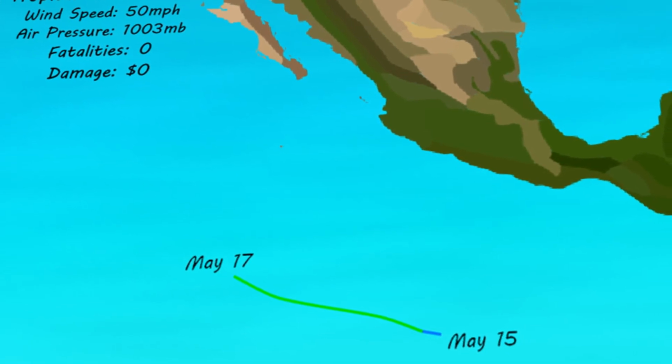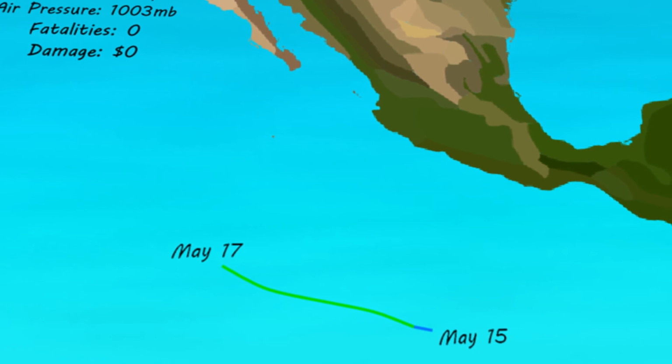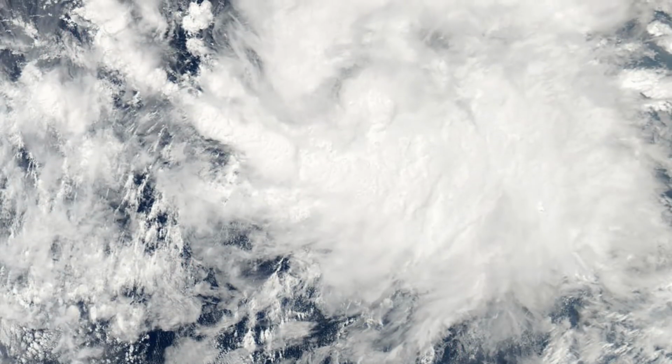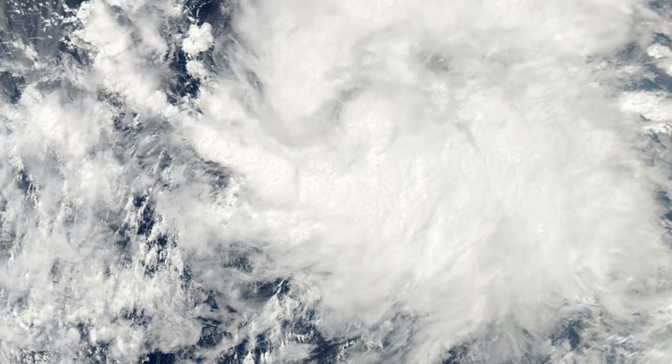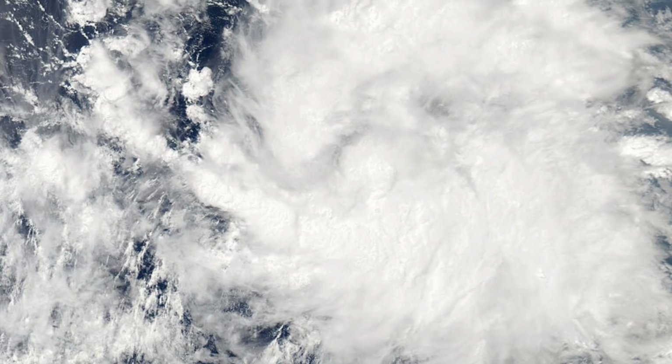The first storm of the East Pacific formed on May the 15th in the form of Tropical Storm Alvin to the south of Mexico and did not threaten any land areas during its short-lived existence. It peaked with wind speeds of 50 miles per hour sustained and an air pressure of 1003 millibars.